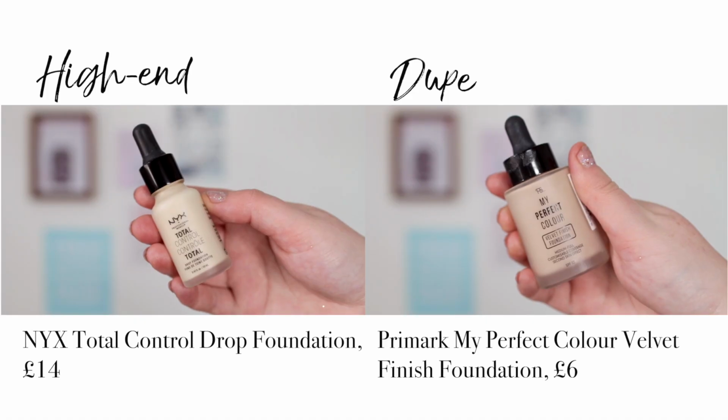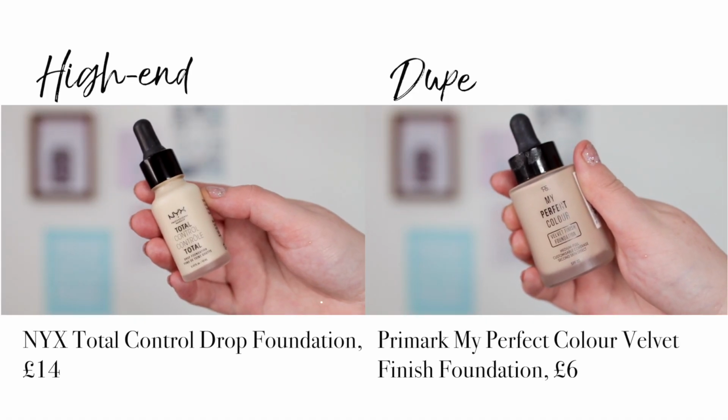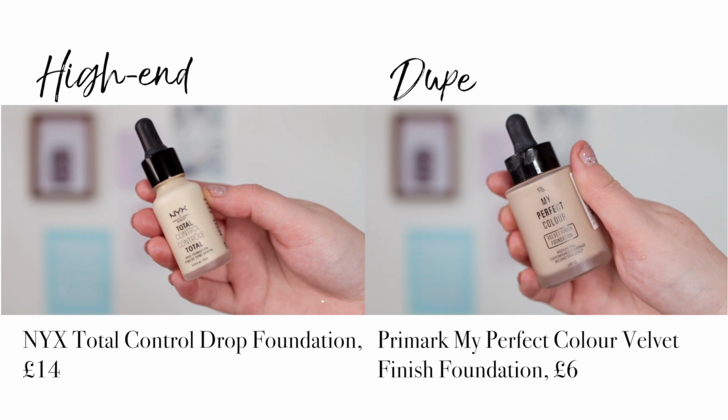It's time for the foundation next, and I'm going to be using another product from NYX. This is their Total Control Drop Foundation. Mine is in the shade 01 Pale, which is the lightest one in their range. Not only was it £14, but also there's only 13 mils of product in here, which is less than half of what you'd normally get in a foundation. So it's definitely the most expensive one I have per milliliter.